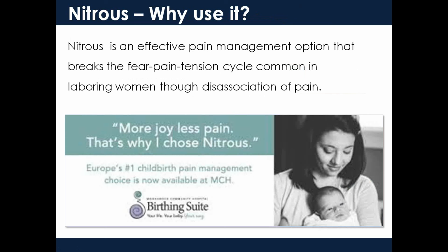So why use it? Nitrous, as I've mentioned, is a very effective pain management option that breaks through this fear, pain, tension cycle that can be pretty common in laboring moms. If you've ever heard of Dr. Dick Reed, he's a theorist and physician that did a lot of work relating to moms' labor becoming less functional because of the amount of fear, pain, and tension that she's feeling. So nitrous and the disassociation of pain that nitrous gives the mom will help break this cycle.